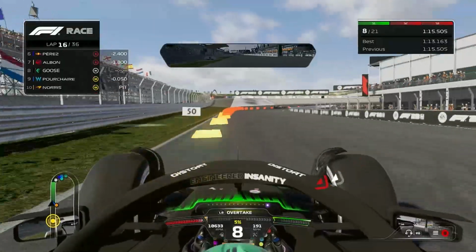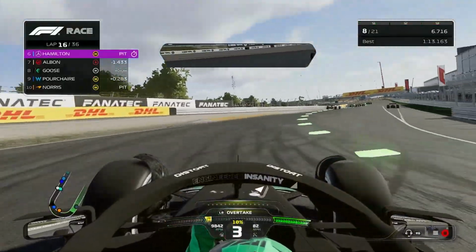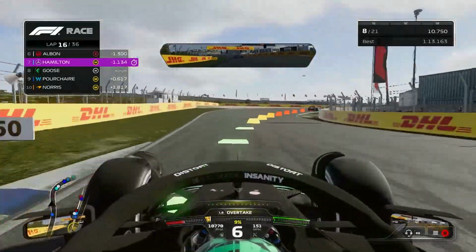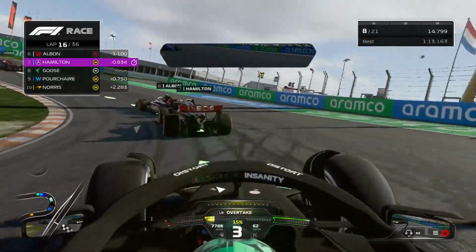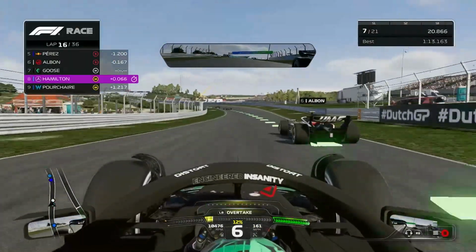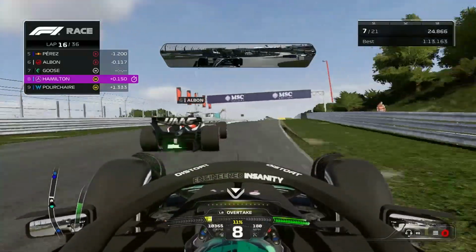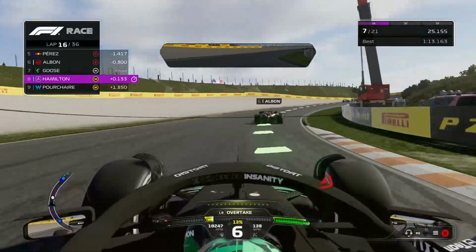Literally half the field is pitted. And we come out in P8. And we, oh no, Hamilton's gone. He's just left the pit lane, damn it. There comes the Goose. He's not finished with Hamilton, stuck behind Albon. Alexander Albon from Haas. But the Goose goes around the outside and overtakes Hamilton. And he's going round. He's following the slipstream of Alexander Albon. Jesus, this is... Oh, hang on, here comes Hamilton.